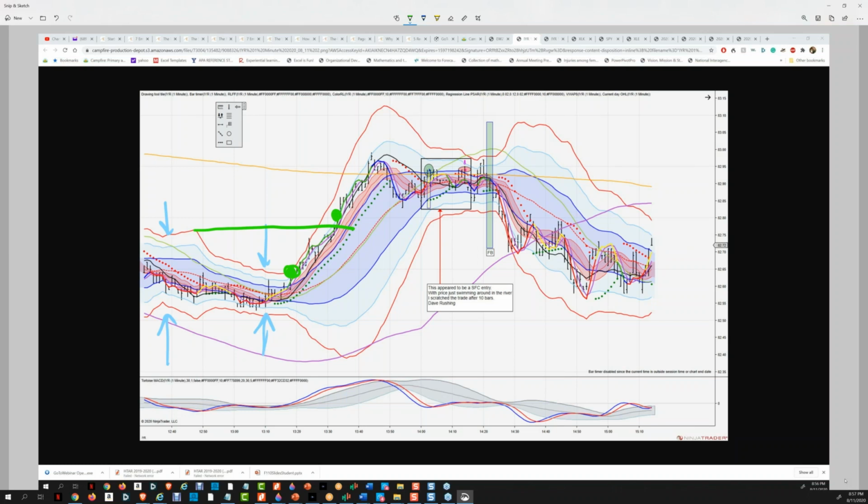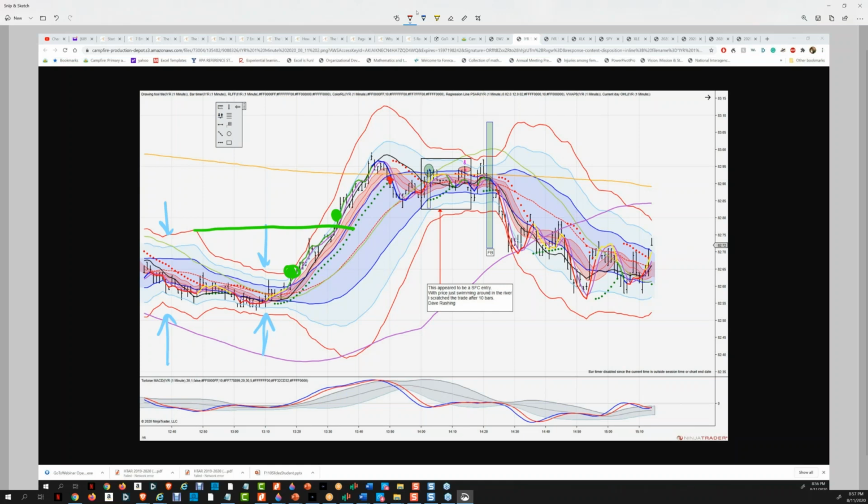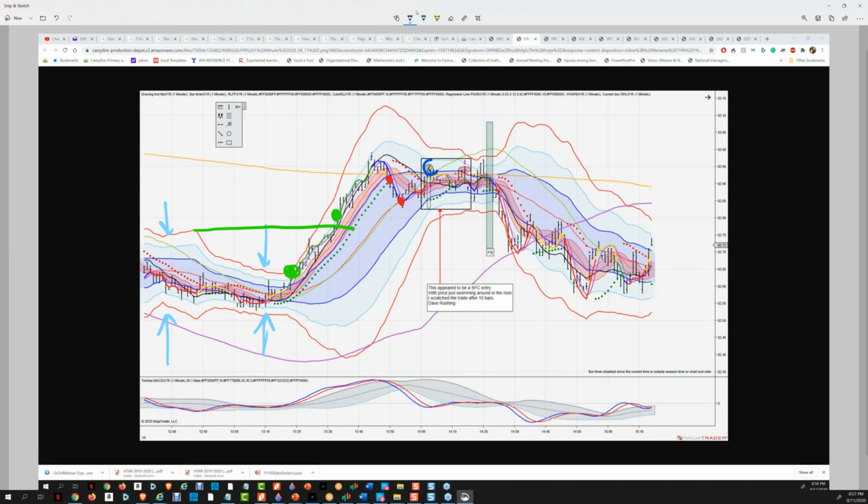Second position. Probably a sniper exit or a Wu Wei exit. Either one of those, you're going to be very happy. Now, I don't mind this. I like this as a re-entry. That's fine. I don't mind the scratch there.